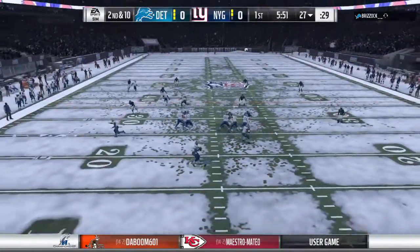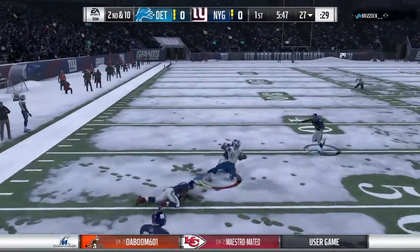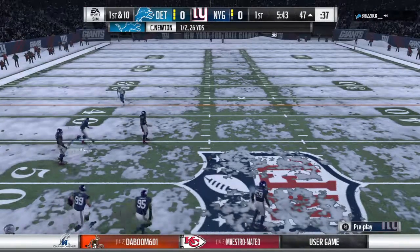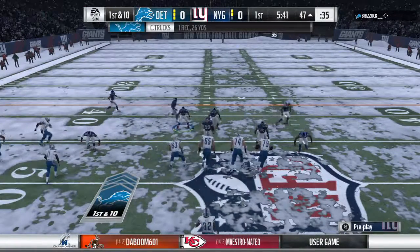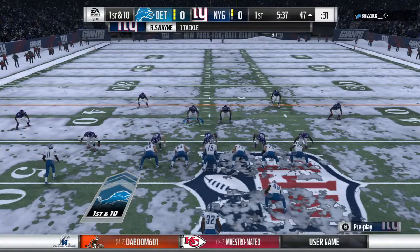Back to the air, Newton on 2nd down. For the left side, it's complete. And he'll be taken down, but not before he gets into enemy territory. A good pickup there, 26 yards.